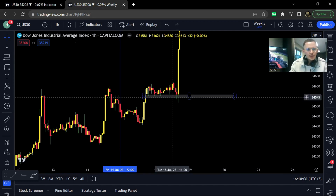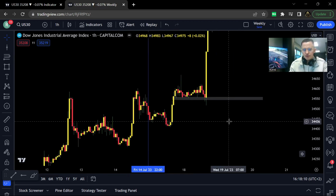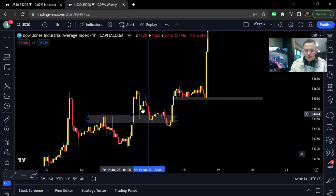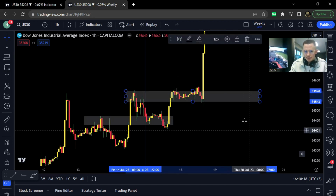Okay, so with US30, I mostly focus on the 1H. Obviously, I look at the daily. We can see the daily is quite bullish. So from there, I mostly focus on following the trend. So for me, it's always about break of structure. Once we have a break of structure, we're looking for continuation.